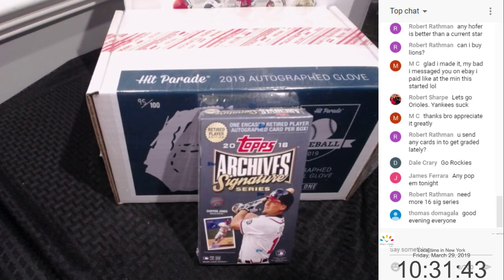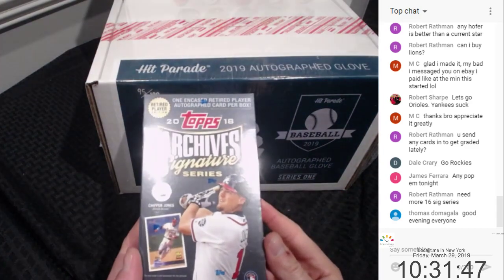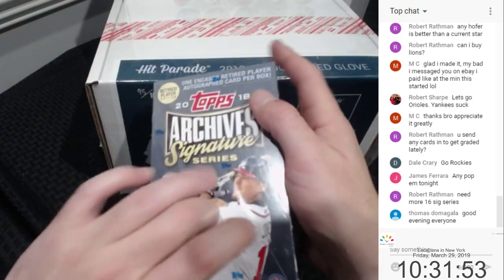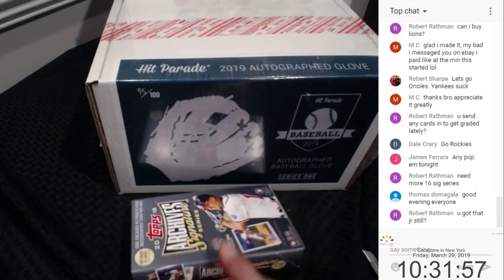I'm becoming more and more anti-Panini as more and more sets get released that are higher and higher price, and they have more and more sticker autos in them. I'm kind of getting over it. I understand having them in the lower sets, but come on, man, in some of these higher dollar sets.